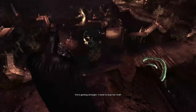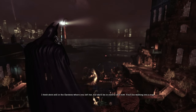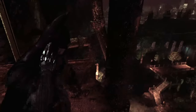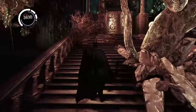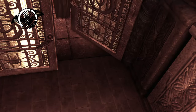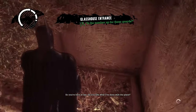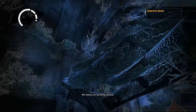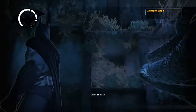Ivy's getting stronger. I need to stop her now. I think she's still in the gardens where you left her, but she'll be in control of it now. You'll be walking into a trap. That's what she thinks. So you're here at last. Do you like what I've done with the place? My babies are growing, Batman. Come and see.